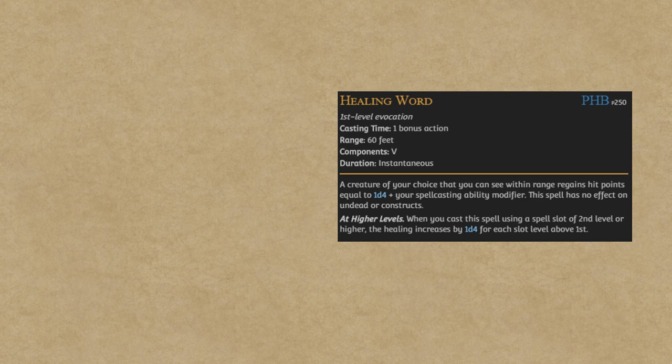Now, we're also going to be using a subclass that normally gets kind of clowned on, gets kind of derided a lot, and that's the Alchemist Artificer. The Alchemist Artificer is actually a pretty good, or at the very least respectable, dedicated healer, partially because they do get Healing Word added onto their spells through their Artificer, Alchemist spells feature.